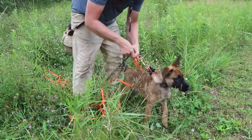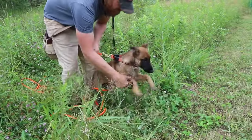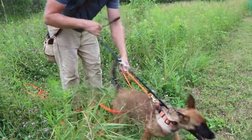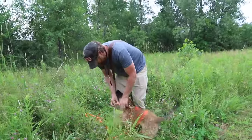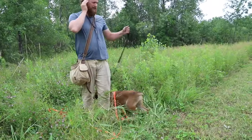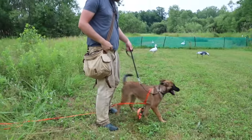This is where I go, the value in a well-trained dog from an obedience standpoint is so important. So that you're not having to go through this constantly. Like, she's a puppy, so we're working on it. And the value of it is going to be down the road when we can turn it on, a little bit of an on and off with her.